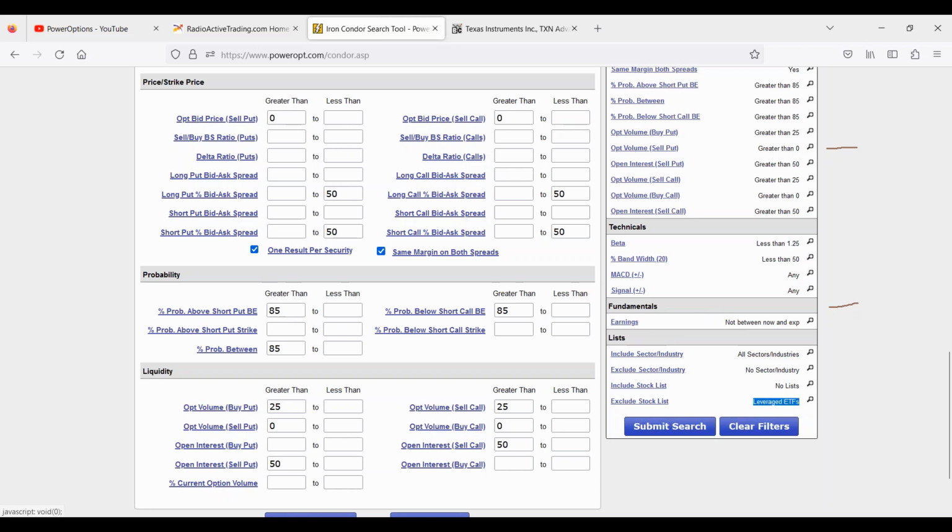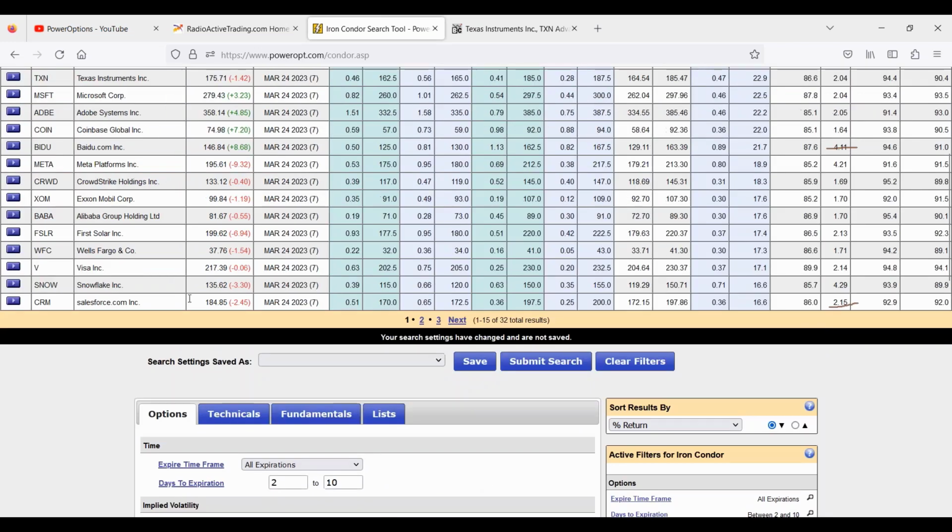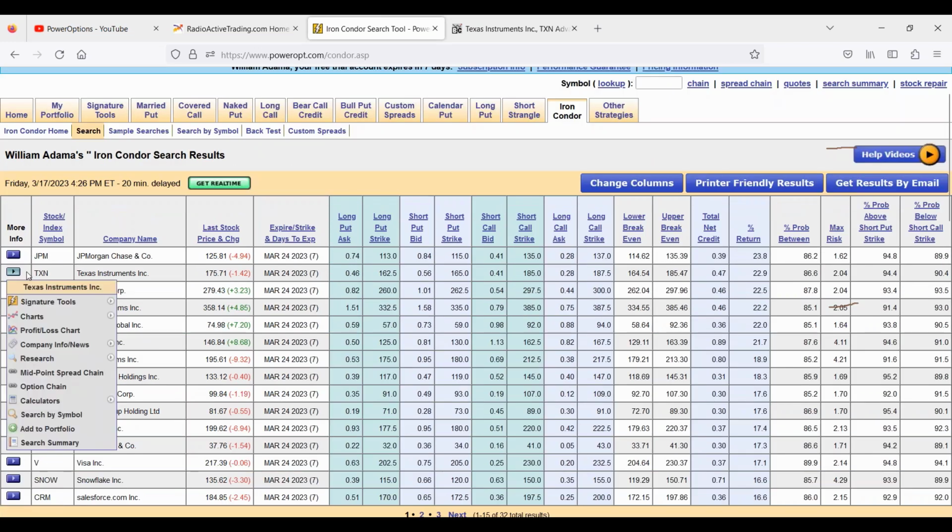As you can also see, we're removing leveraged ETFs, anything that's 2x or 3x bullish or bearish, because of the fluctuations in the movement. That's what we want to try to avoid in those situations. We are in a neutral position. We don't want a lot of fluctuation.